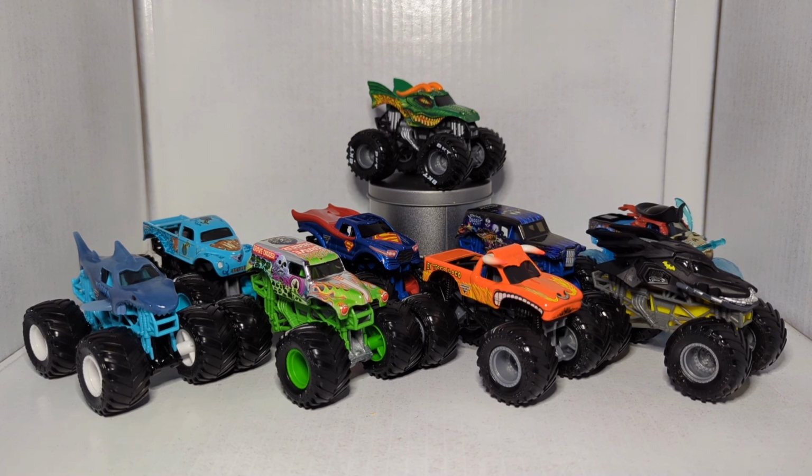I really like this closing design that I did here. I think this is really cool, having all the common trucks down bottom and then the chase piece up top there, so you guys know which one is the rare one. I think I'm going to do that from now on.